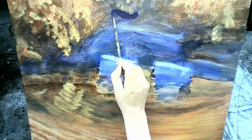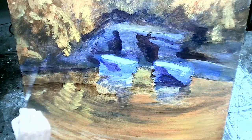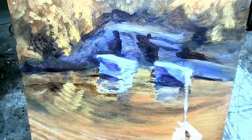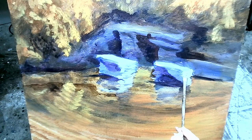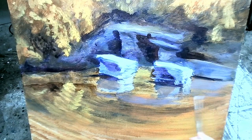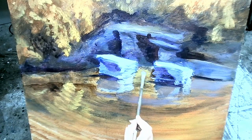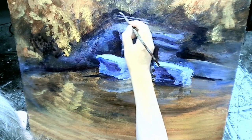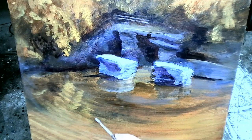Working in some shadows, making sure I've got my tones right in the dark bits, and then the highlights. I find once you get tones and highlights and shadows in, everything else starts to fit together. This was a fencing. I just wanted an indication of the fence in the background.